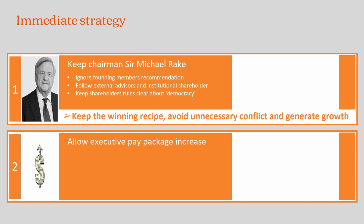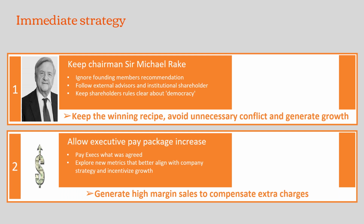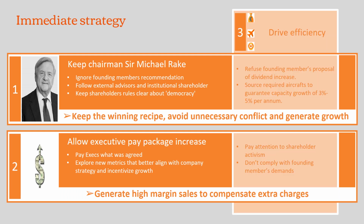So keep the winning recipe, avoid unnecessary conflict, and generate growth. Secondly, there's a quarrel about the executive pay package increase. The founding member is not aligned with increasing the pay package for the executives. We suggest to pay the executive what was agreed and explore new metrics that better align with the company strategy and incentivize growth. Generate high margin sales to compensate for these extra costs.